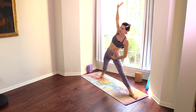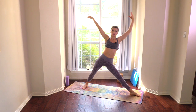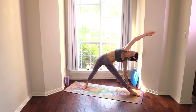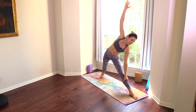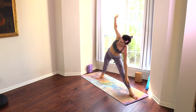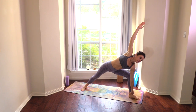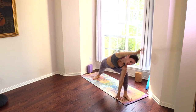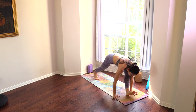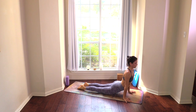And again, fire up the core, reach, a lot of obliques too. And of course, the core is the connection between the lower and the upper. Triangle. One more. Triangle. And you can bend the left knee here, side angle. And one-legged chaturanga. Up dog, child's pose.